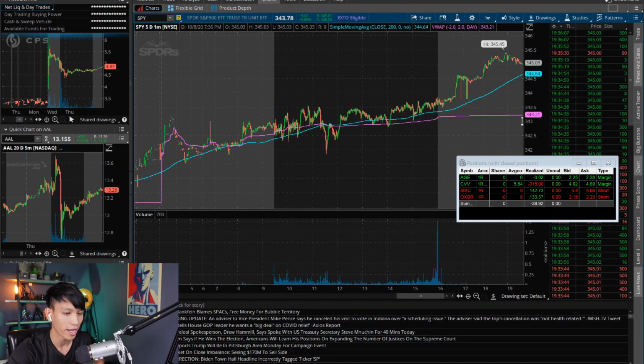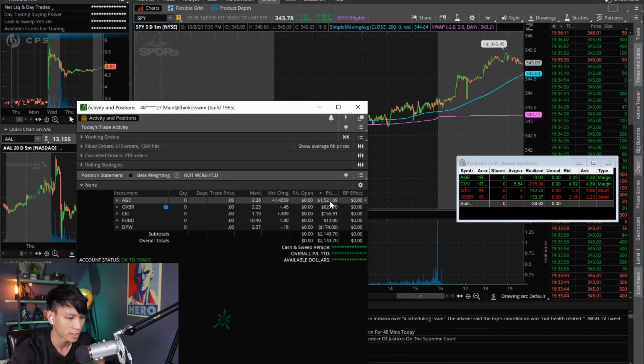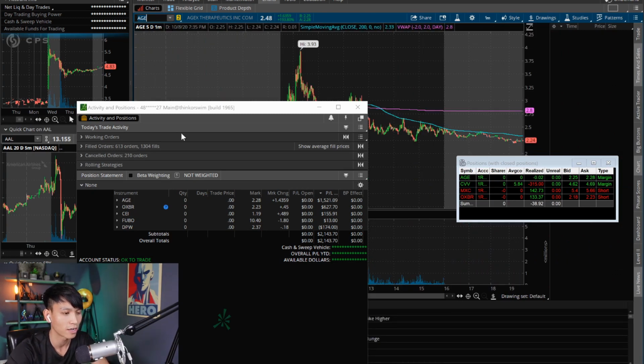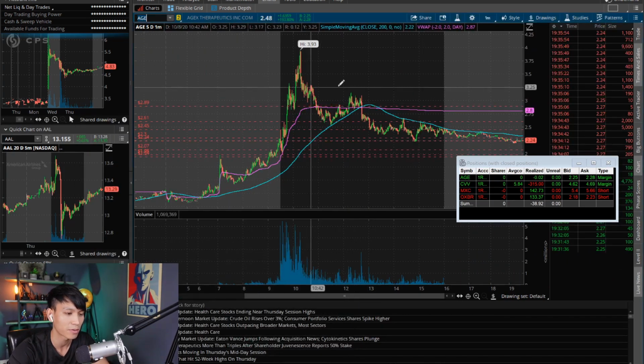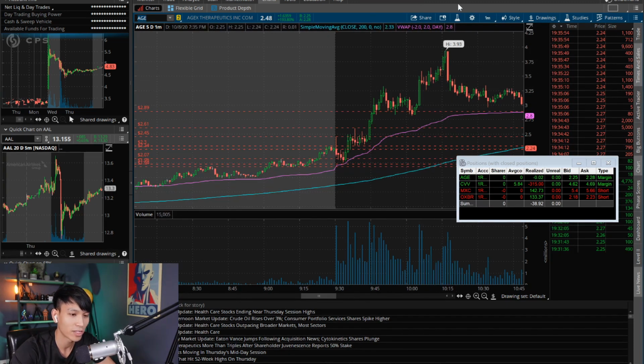Let's go over the trades I made today, which is mainly only on one ticker, I believe, this one right here, AGE. The range is very small on AGE, so I can barely make money on it, except in the morning. I was up by $1,700 until this big flush right here.